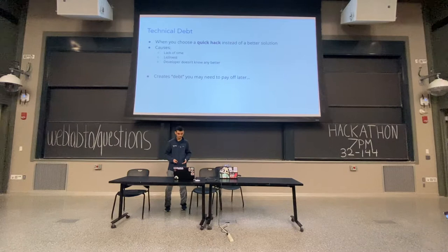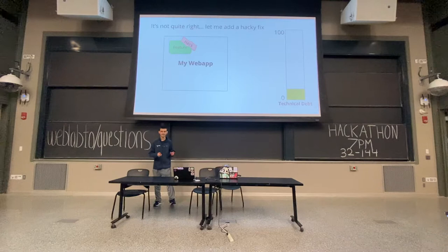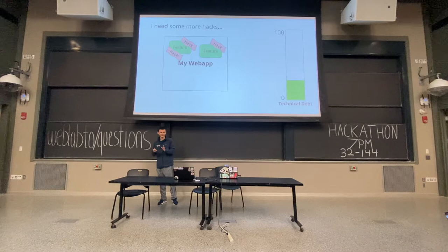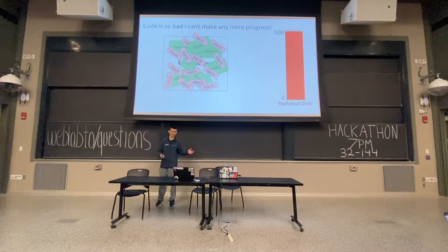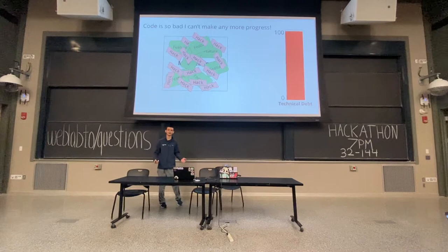This visualizes a bit more. Say I've got my web app, and I add a new feature, that's cool, but it doesn't quite work right, so I need to add a little hack to make it work. Now it's perfect. So I keep doing this, add a new feature, add some hacks, keep going, and then oh god, now your whole repository is built out of spit and duct tape, and it's barely working, and there are so many hacks. At some point, it's going to be so cumbersome to work with this repo that you're just not going to make any more progress. You're going to hit this wall where everything is so sketchy and badly designed that you're kind of screwed.